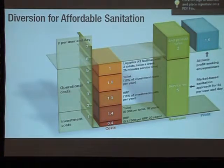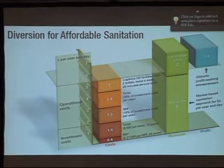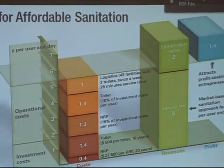Here we set up the numbers for the business case. I'm not going to go through them. The most important thing is that you see at the upper right, we actually have a profit from this business, even if we keep the fee down at 5 cents per person and day, as required by the Gates Foundation. And the second thing is that what you can gain from the fertilizers produced in this system is of the same order of size as the operational costs. So there will actually be no reason for dumping anything in a nearby river, because then you will not get your operational costs covered.